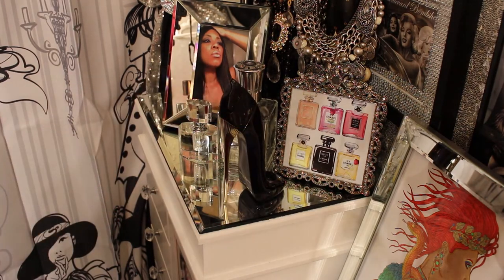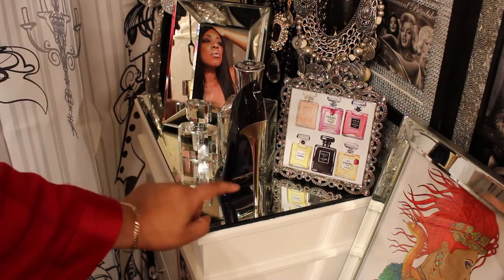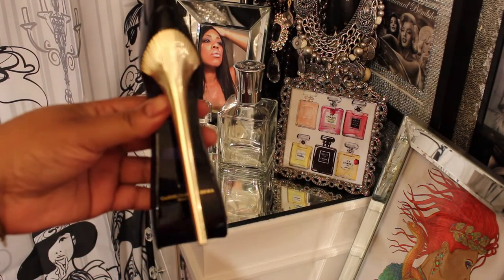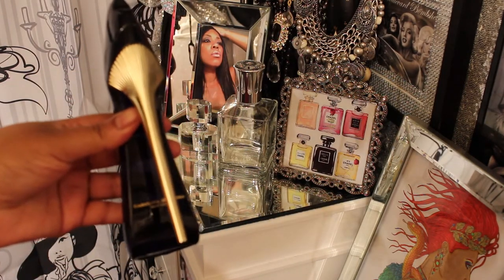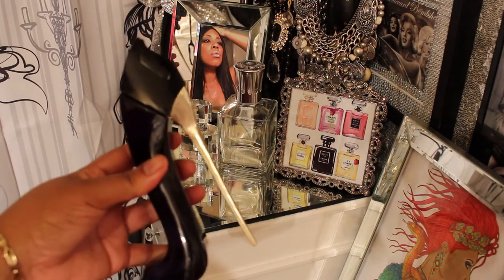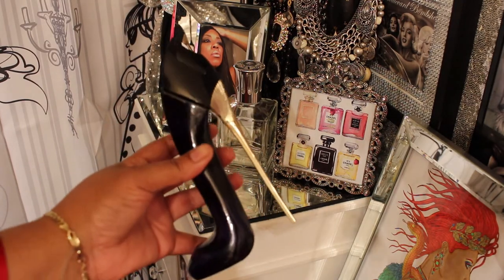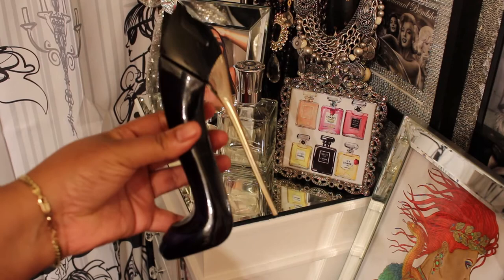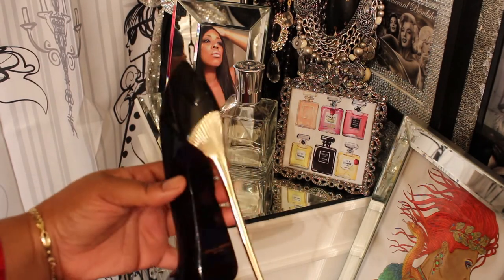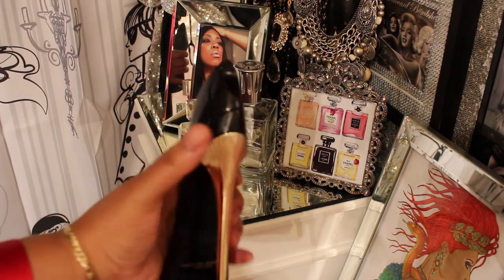That gold heel, what? Get your life. Look at that gold heel, the detailing on that. And then it has her name on the back. I would put my name on the back too. But look at that. O-M to the G. Okay, look at that. That high heel is black, but if you hold it up to the light, you know, it gets you that purplish blue look, but it's actually black. Look at that. Look at the grooves on that heel. That is attention to detail, and I'm all about attention to detail.